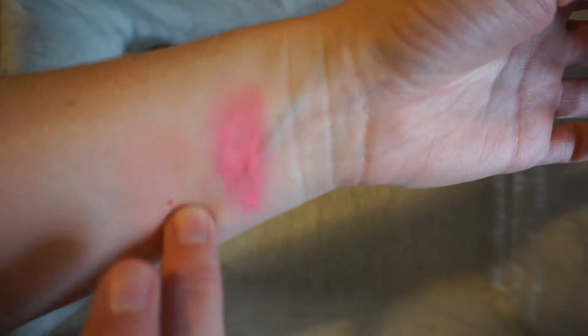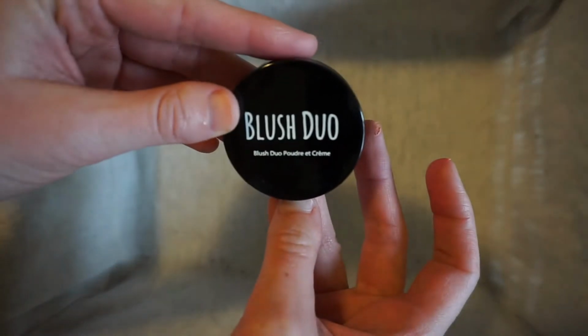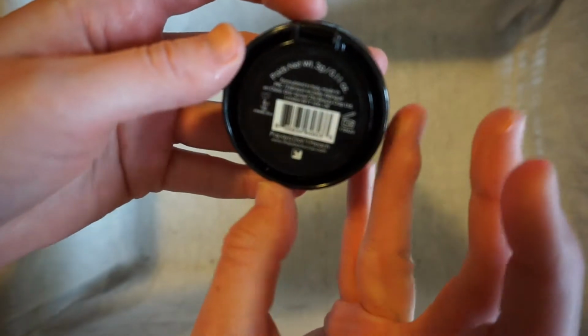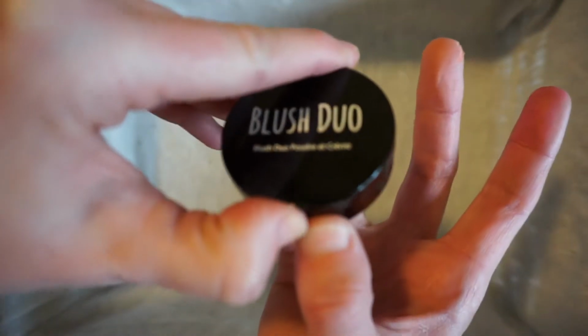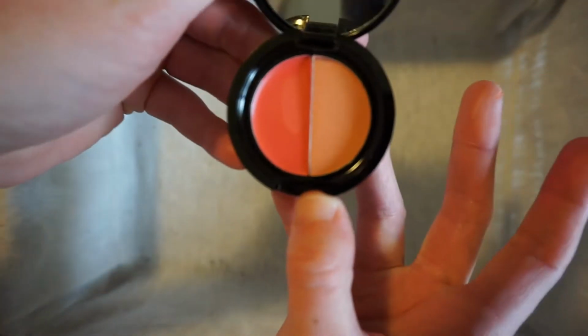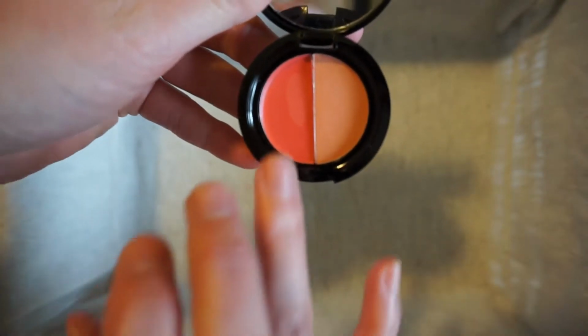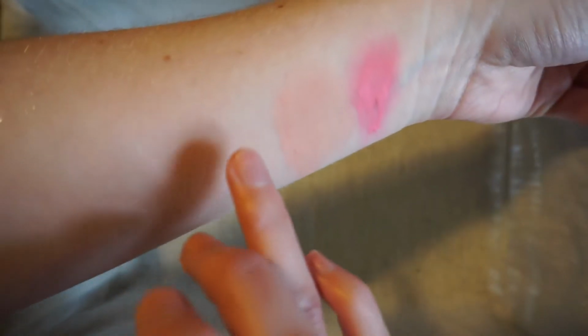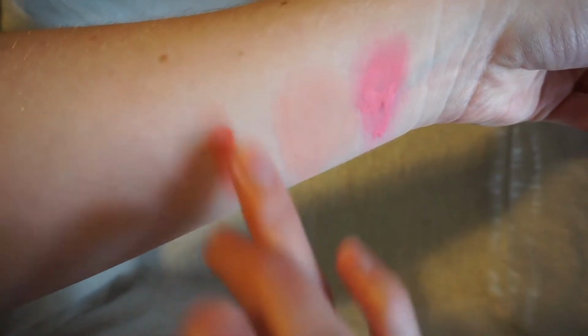And I think I have plenty of colors similar to this in powder blushes that it's time for this to go in the garbage. I have this blush duo by The Beauty Crop. It's called Papaya Don't Peach. And one side is a cream blush, the other is a powder. I've never used this before. I've only ever swatched it.